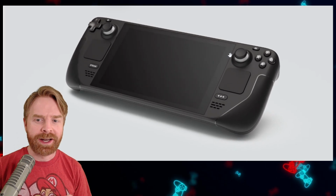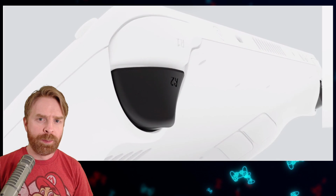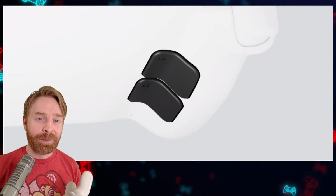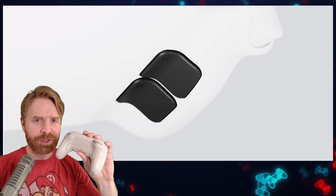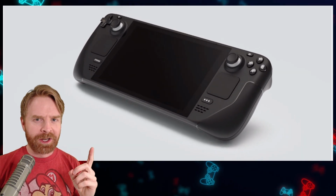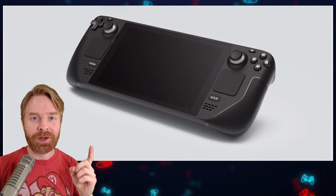It has a D-pad, it has two joysticks, an A, B, X, Y button. It's got L1 and R1 bumpers, L2 and R2 triggers. And it's also got a couple of buttons on the bottom side of each grip, so L4, L5, R4, and R5, similar to some of the Pro-style controllers out there. Now, some people might be a little disappointed that the grips don't come off. They are attached to the device, so unlike the Nintendo Switch, this is all just one unit.